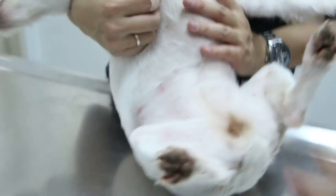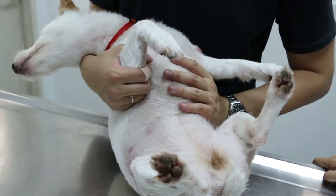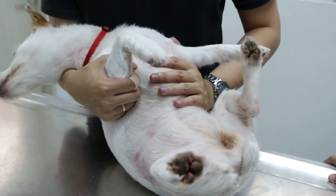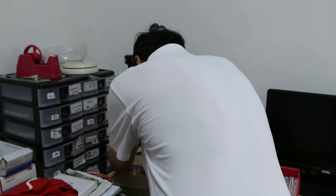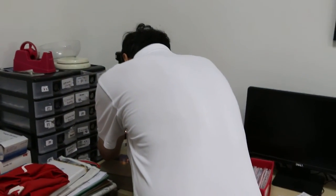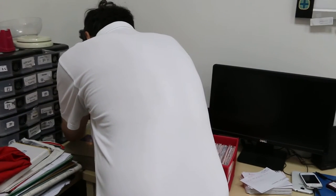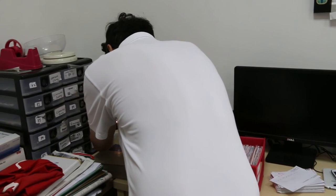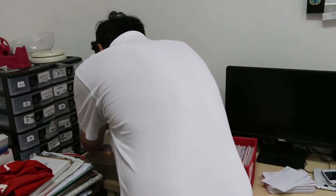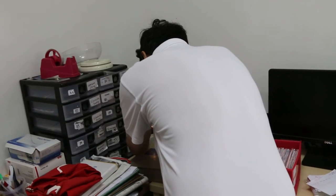Ringworm is very itchy. I see. Sometimes they get it from the shaving, the groomer's blade. If the blade is dirty, that's why they come in the ring form. Ringworm is a fungus. You can see the skin is like a ring.